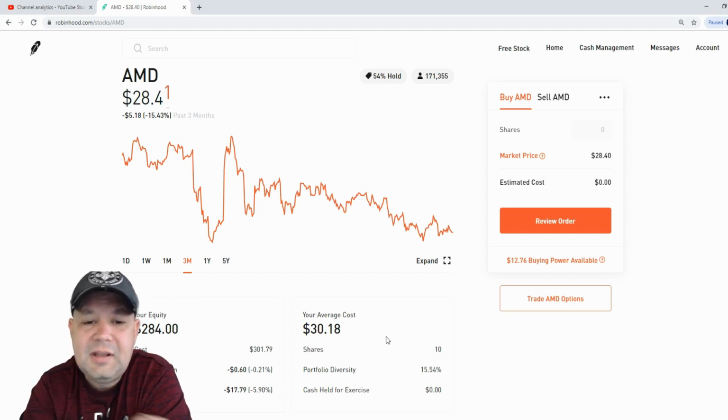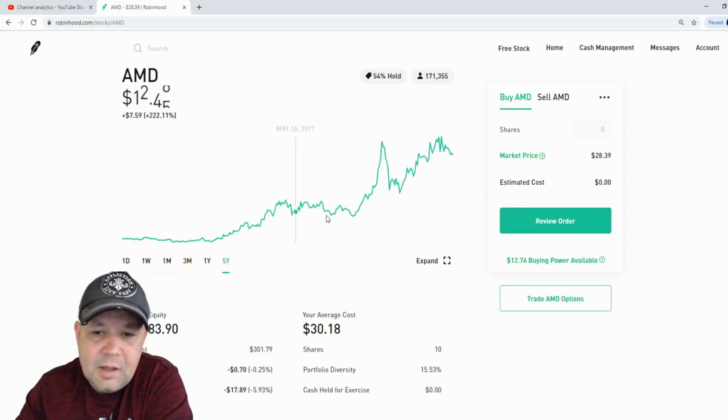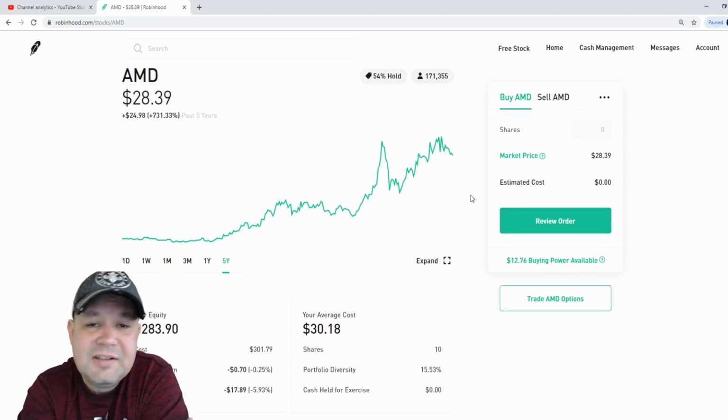But AMD, if you look at their 5-year chart, I mean, it's a beast when it comes to the chart. Yeah, we're taking a little bit of a dip right now, but I believe they're going to continue to take market share from the other two that I mentioned earlier. And before you know it, they will be a major player in the CPU and GPU fields.